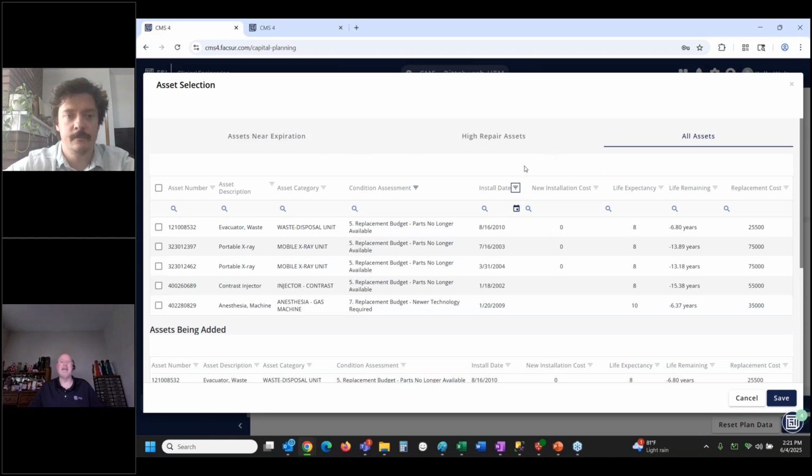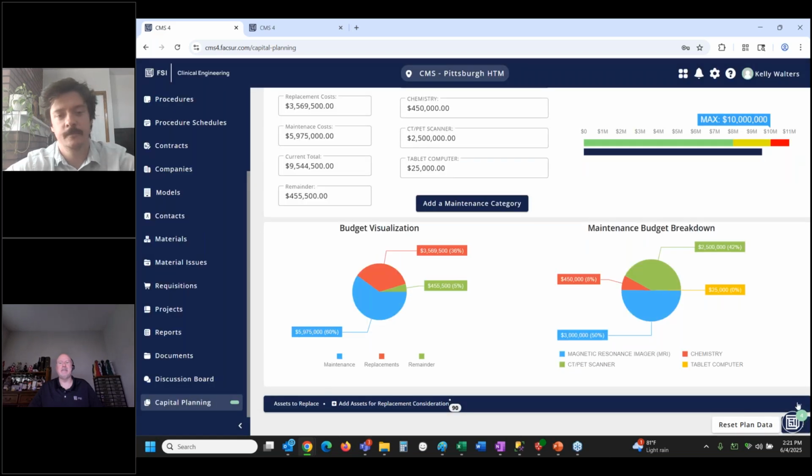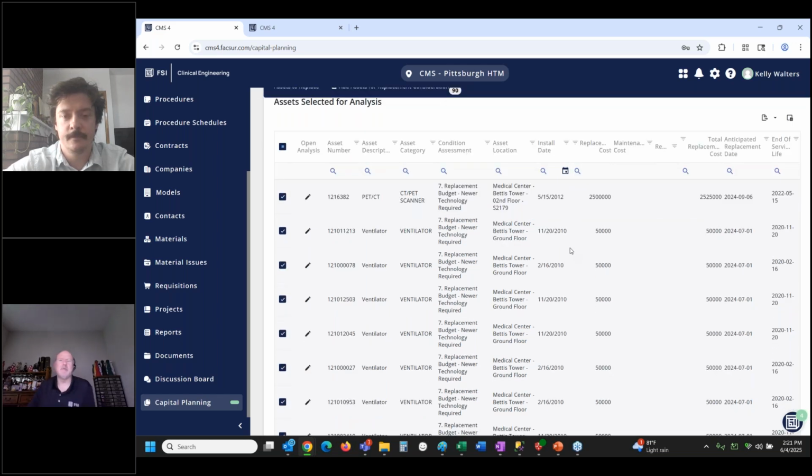So we have 3 different areas. 2 of those really tell you, this is the analysis portion of the CMMS program to say, hey, here's what's going to expire, and here's my high repair assets. Once I get those selected, I could save and add those to the list, and that populates my list down below. And this list down below is sort of what you're using to drive what you're selecting to replace.